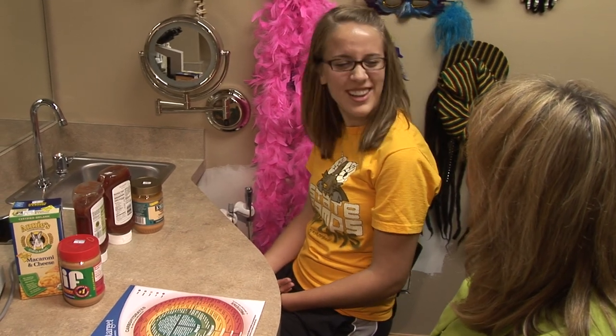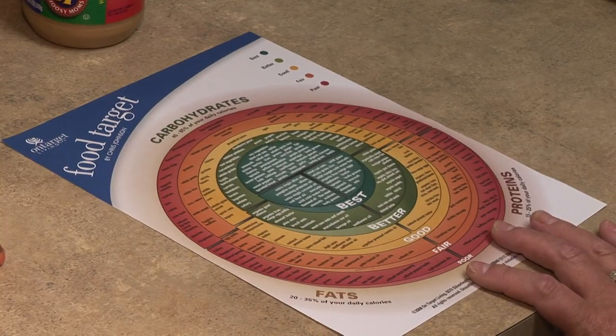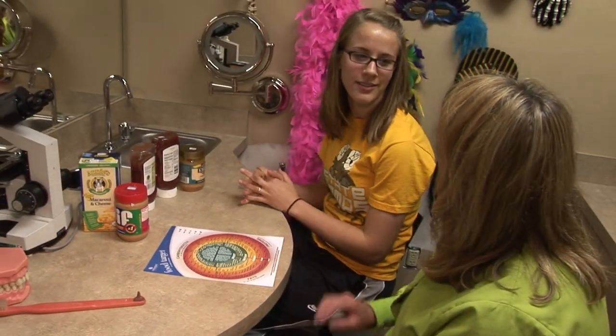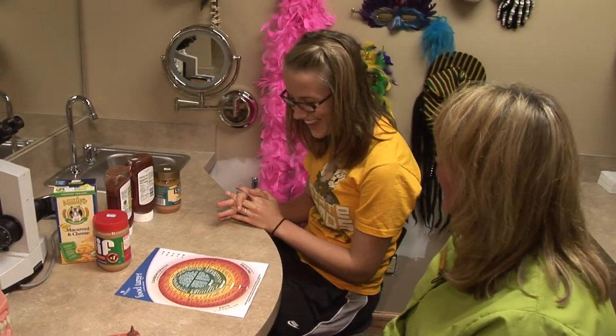Are you a label reader? Not really. Not so much. I'm going to give you this. This is kind of cool, just to hang up on your refrigerator. Yeah, we have one of these on our cupboard. Oh, you do already? Do you look at it at all?